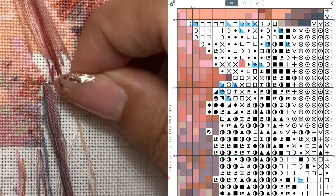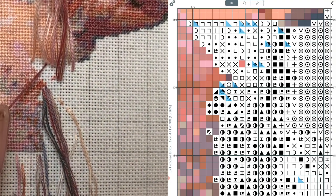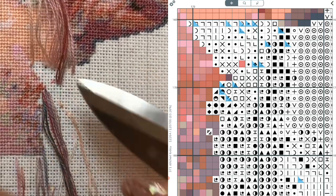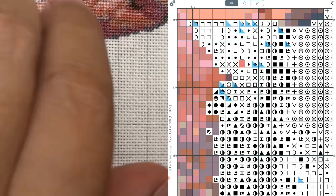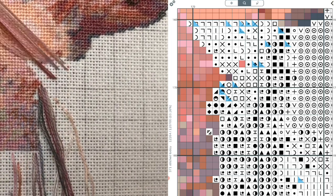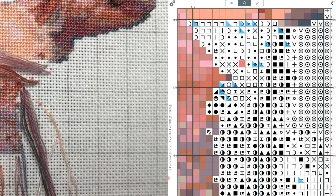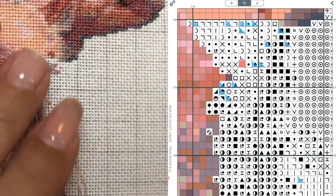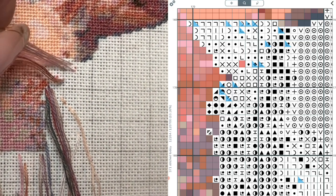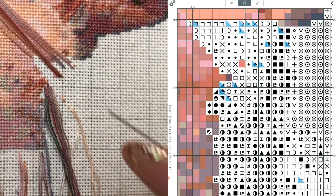What else can I say? I'm using 2 strands and using the half stitch, as I usually do. I think this is my favorite way to stitch. Well, okay, let's go for it.